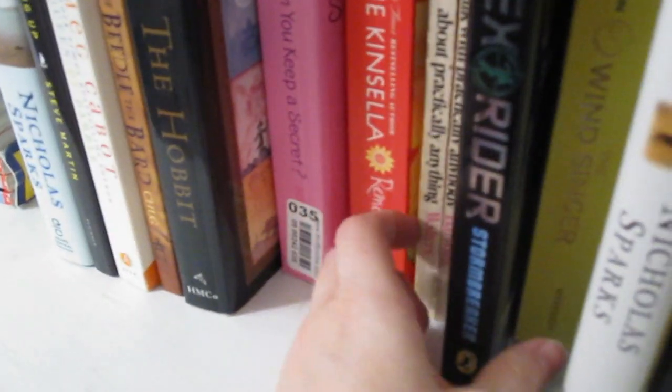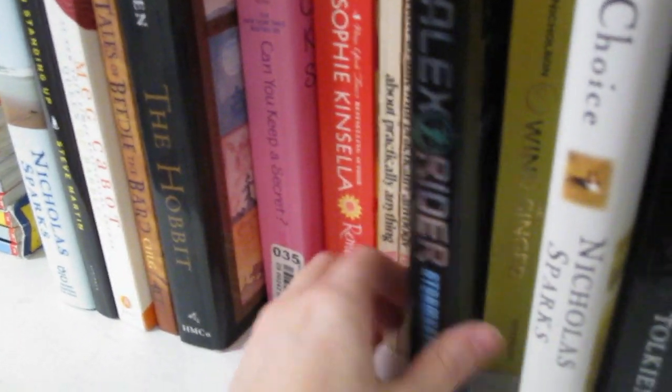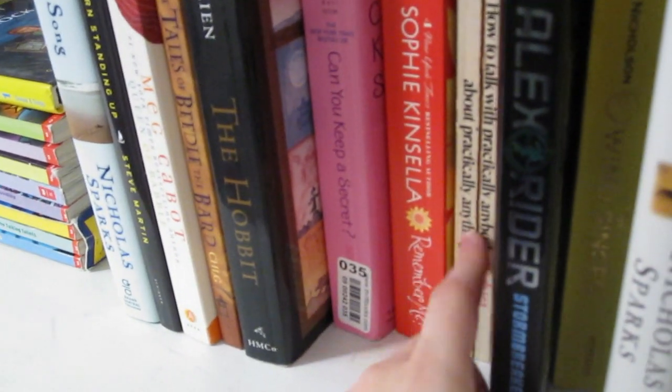So if you are ever going to become an interviewer or something like that, it's a really good book to read, and to learn what subjects to talk about with certain people. Because she's interviewed a lot of presidents and presidents' wives and stuff like that. And so I really like that book. I haven't read any of her other books, though, but it's well written.